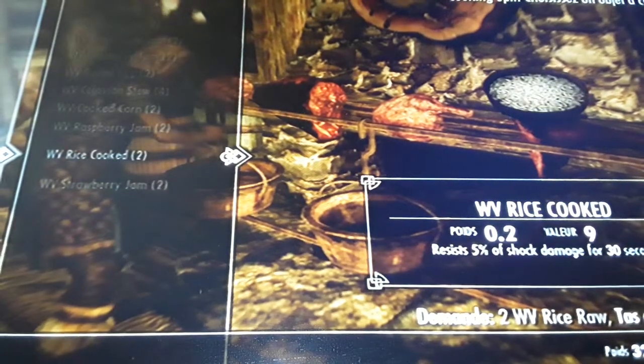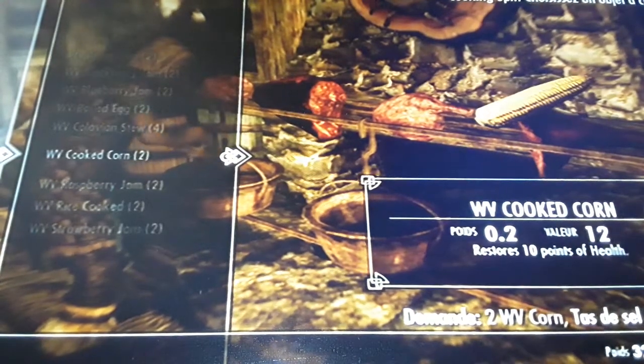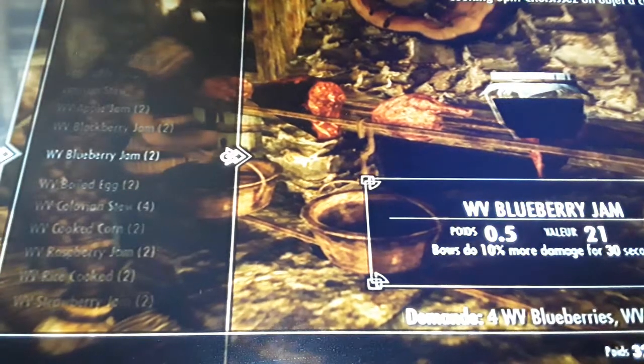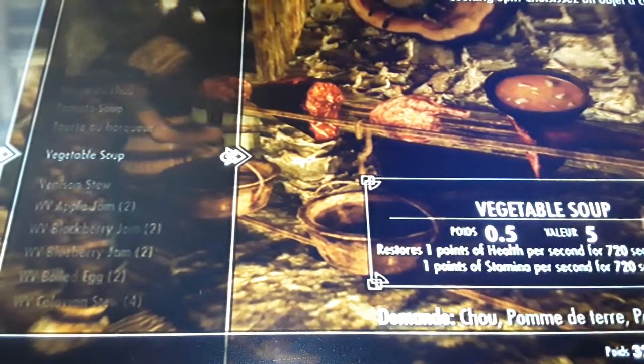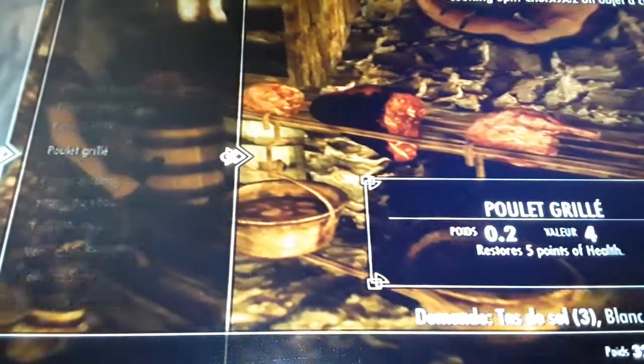Strawberry, rice cookie, the raspberry jam, cooking corn, Colombian stew, boiled egg, blueberry jam, blueberry apple jam, venaison, vegetable soup. Mmm, it's too good.